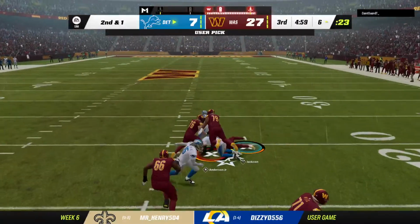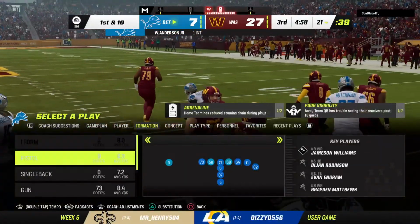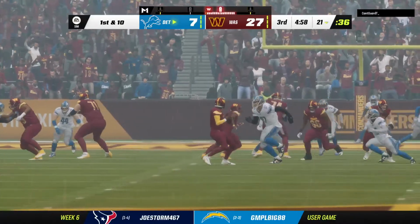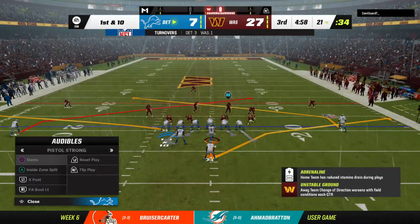That's into a crowd and intercepted. And the Lions are going to get the football here as he gets this up past the 20-yard line. Well, still down quite a bit here, several scores, but yeah, at least that's a start, Charles, getting the interception here. And look, we're still in the third quarter, so this thing not done yet.